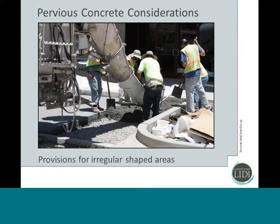And some of the things that you need to consider in your execution plan are irregularly shaped areas. So what do we do if we have a panel that's too narrow for us to use our hydraulic roller screed? How are we going to consolidate that? And this also becomes a design issue, because in your design and your layout of your parking lot, you really want to try to avoid any type of irregular shapes. And so one of the things that you can see in this picture is that the curb return has already been poured with standard concrete. And so you end up with a nice straight edge for your pervious placement.